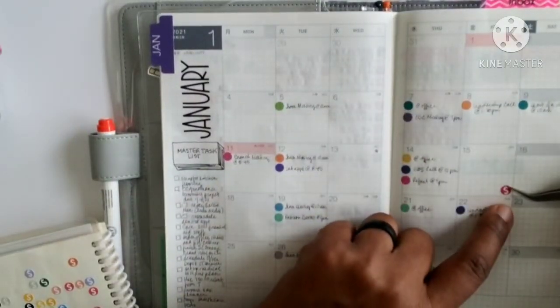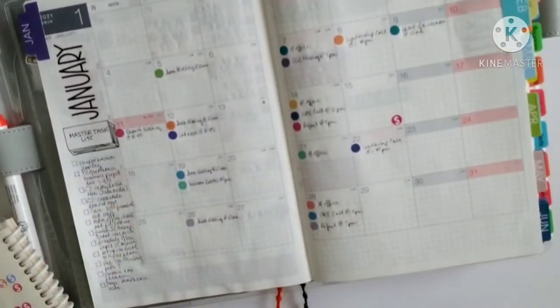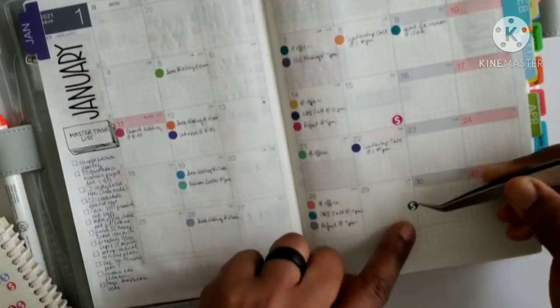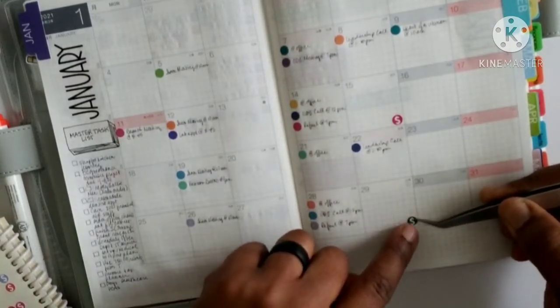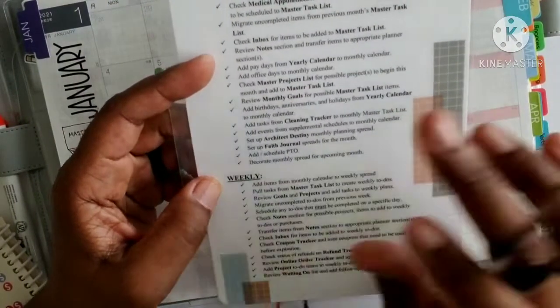So I'm going to put one there for payday, and one on the 29th for payday. What else do we have?